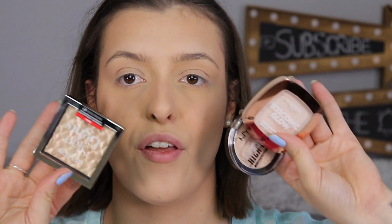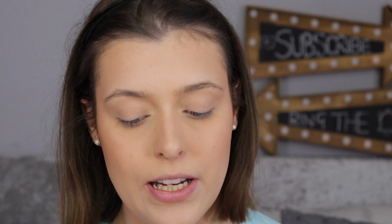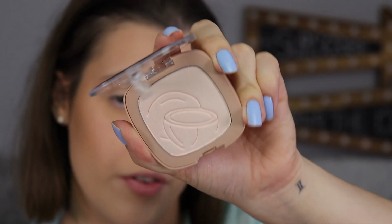For highlight, we have 3. I bought 3 highlighters because, you know, I really need another highlighter. I really need another highlighter for this much of my face. I just needed it, obviously. So I bought the L'Oreal Glow highlighting powder. It just looks like this. It's got a cute little coconut engraved into it.